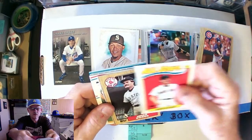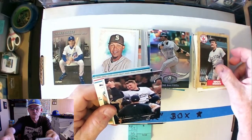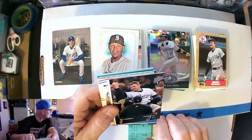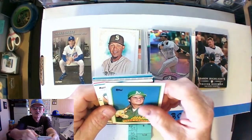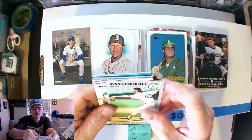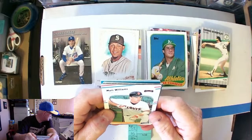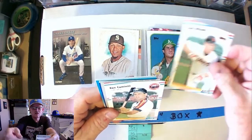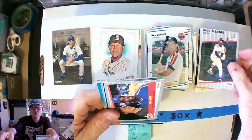Wade Boggs, Hall of Famer. Wade Boggs, Hall of Famer. Trevor Hoffman, Hall of Famer. Jose Canseco, star player. Dennis Eckersley, Hall of Famer. Matt Williams, star player. Ken Caminiti, star player. Harold Baines, Hall of Famer.